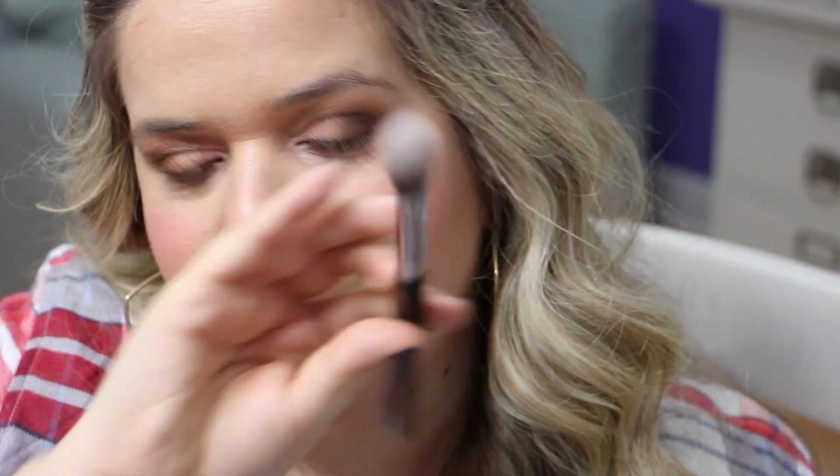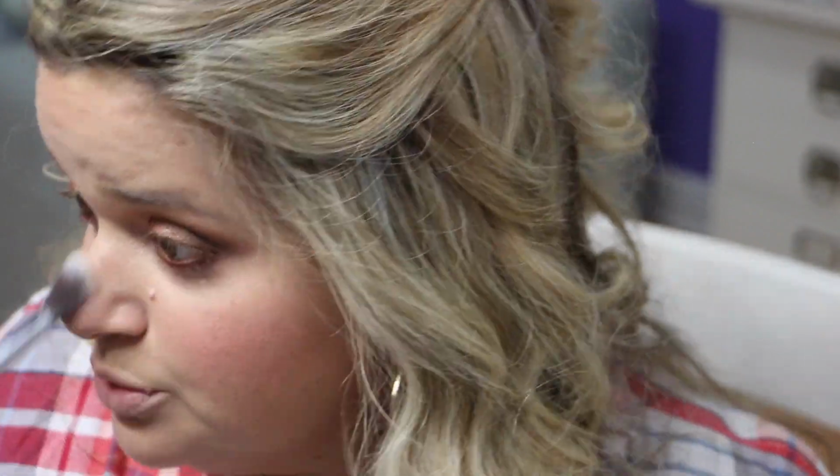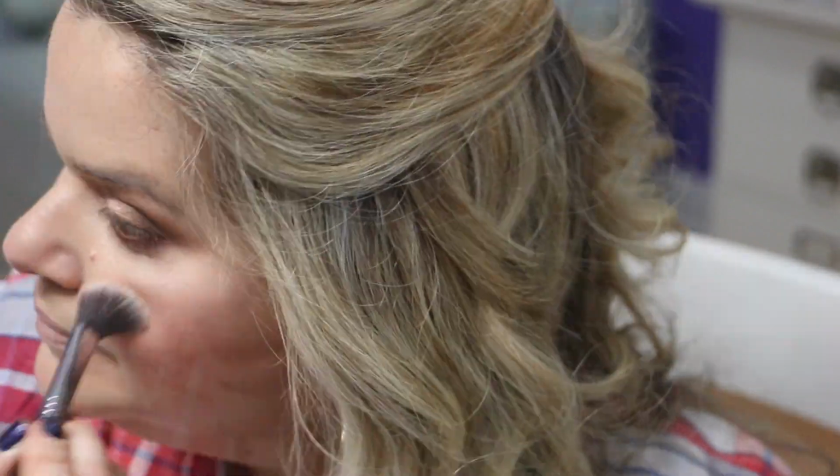Here's another brush I'm testing out from Sigma. This is a high cheekbone highlighter. This is the F03, and I'm gonna use the Mary Luminizer highlighter by theBalm. So now I'm gonna do my brows off camera with my Anastasia Brow Wiz and do my liner with a Kat Von D tattoo liner. These are some of my favorite products, which I showed you guys before how I use them, and I'll be right back.